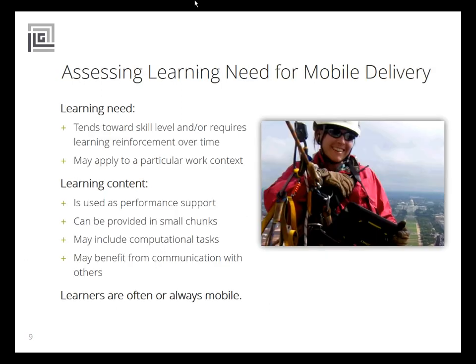So we came up with a few parameters that we wanted to look at for assessing a learning need as being good for mobile delivery. They come in these three categories: learning need, so tending towards skill level and requiring learning reinforcement over time, may apply to a particular work context.